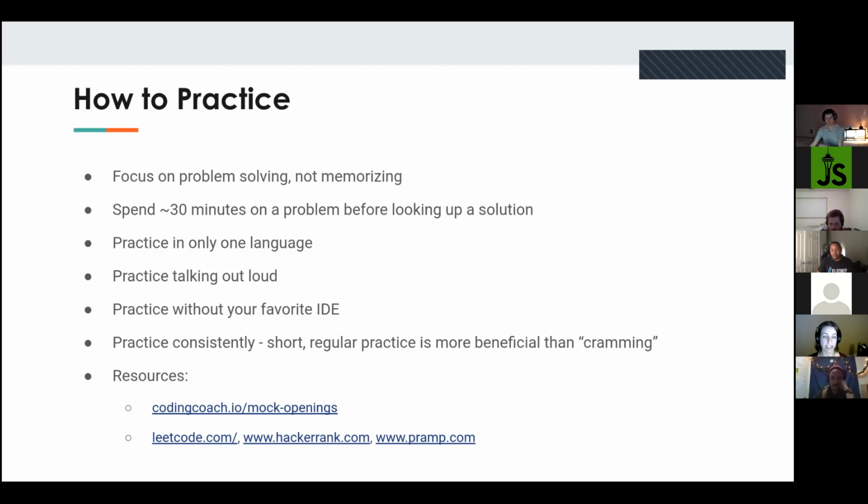You should also practice talking out loud because it's not natural to talk while coding. And especially when you are debugging, it's really hard for people to talk out loud. So practice that part of it as well. Practicing without your regular code editor.